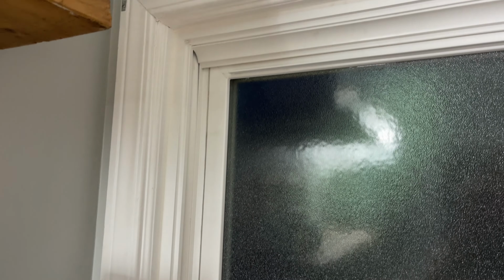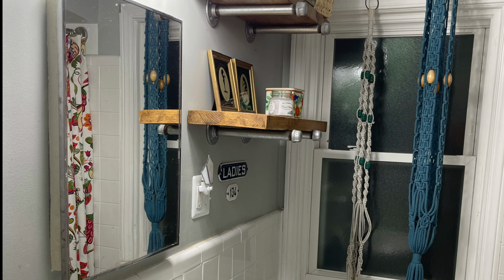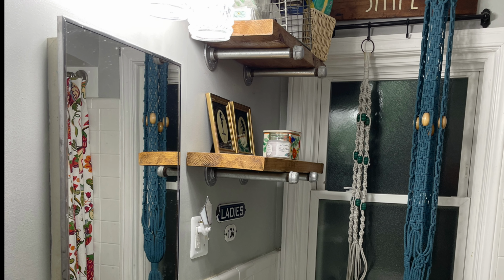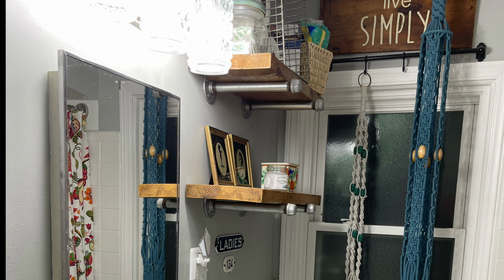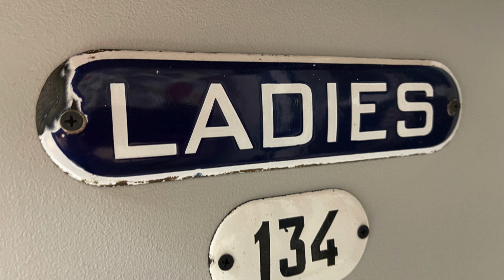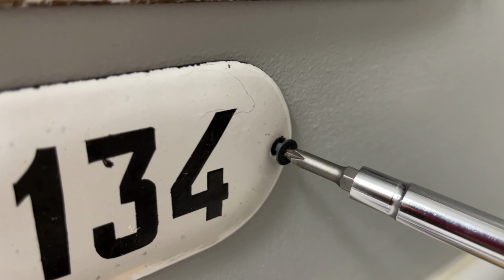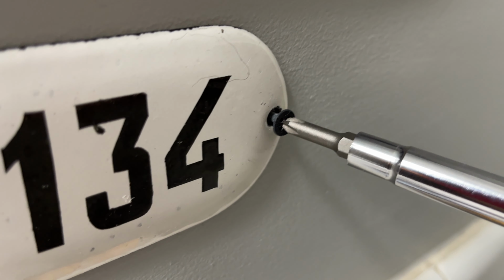First thing you have to do when you're doing a makeover is get everything out of the bathroom. I made the shelves a while back using plumbing parts and some salvage wood. I really liked them, but I was ready for something new. The 134 is actually a Russian house number sign, and it is also my booth number.